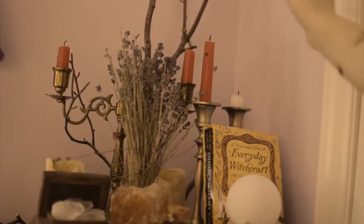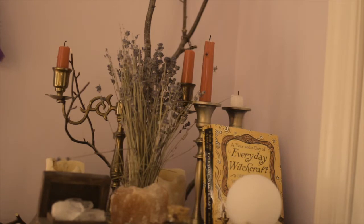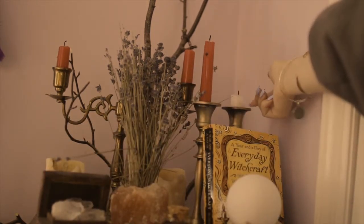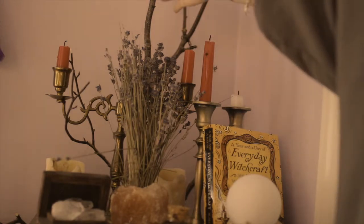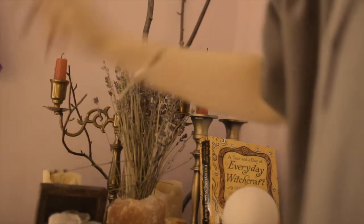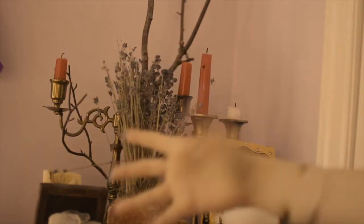So now you can see the candles I have here. I have a lot of red candles signifying love and friendship and passion. I have a white candle for purity and for that cleansing energy. I have birch wood right here, yellowish tinted beeswax candles back here that are super amazing for a bunch of things. These actually give like a mood light, like a low light.